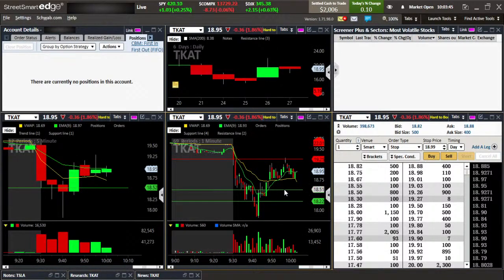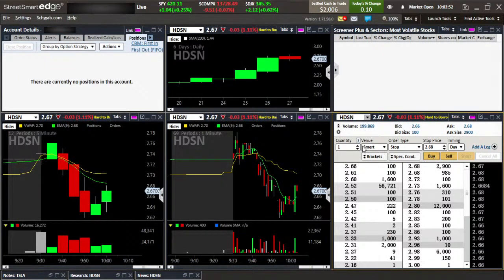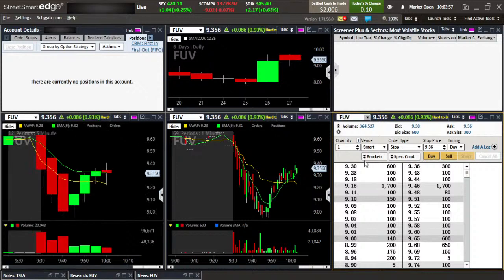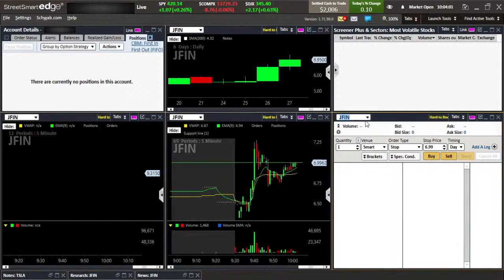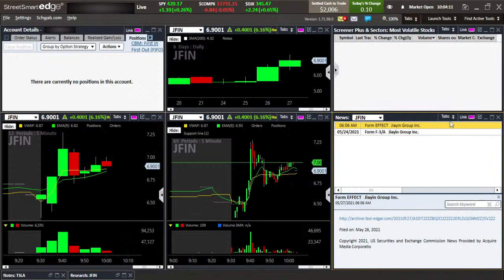TCAT, red on the day. Anything else? 6% is going to have to get up. Does it have any news today? Why is it moving? A 6 a.m. form effect. That's okay, but it's going to have to get up.